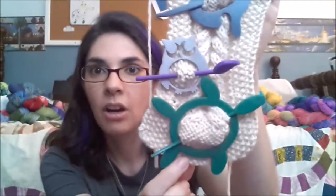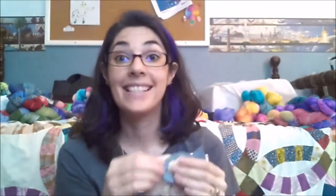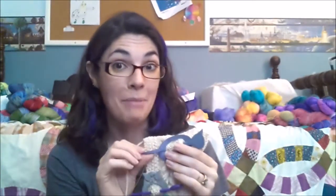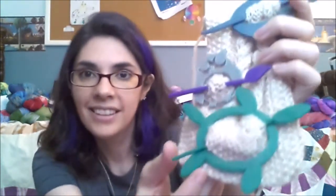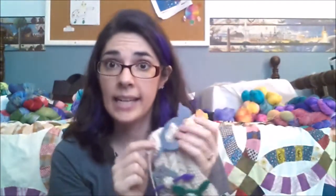How cool are those? I am excited to be able to say these are going to be in my booth. I think they're just super cute. I love them. And I will have them. I guess you could turn the owl leaf. I keep fiddling with these and playing with these. So, if you have questions about these guys, hit me up.